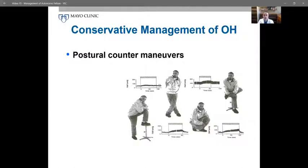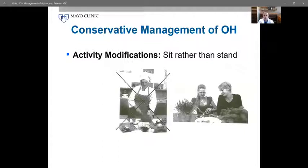Upon standing, postural counter maneuvers are helpful in preventing a precipitous drop in blood pressure. This has been reproduced in studies, and those maneuvers include crossing legs, squatting, and noodling legs. Activity modifications to support blood pressure upon standing and counteract orthostatic hypotension include avoidance of prolonged standing. If a certain activity requires a prolonged period of time, it would be preferable to sit down rather than stand, as prolonged standing would promote orthostatic hypotension and may lead to syncope.